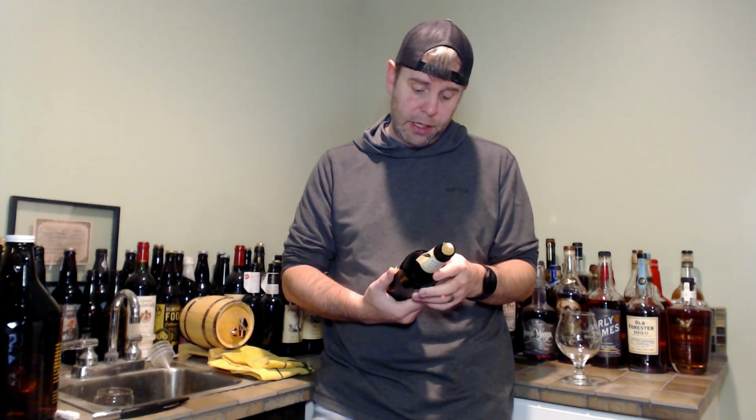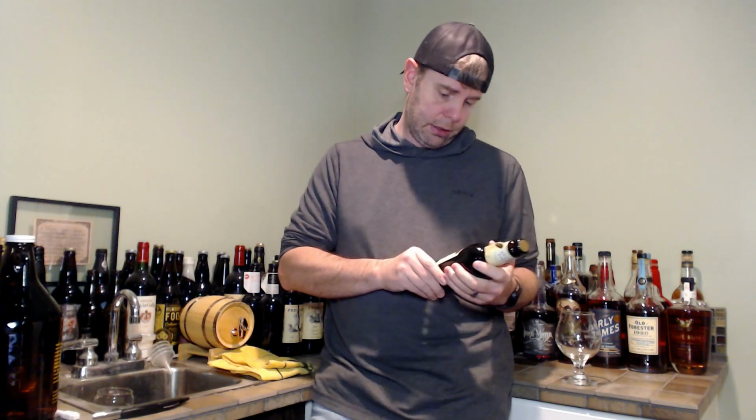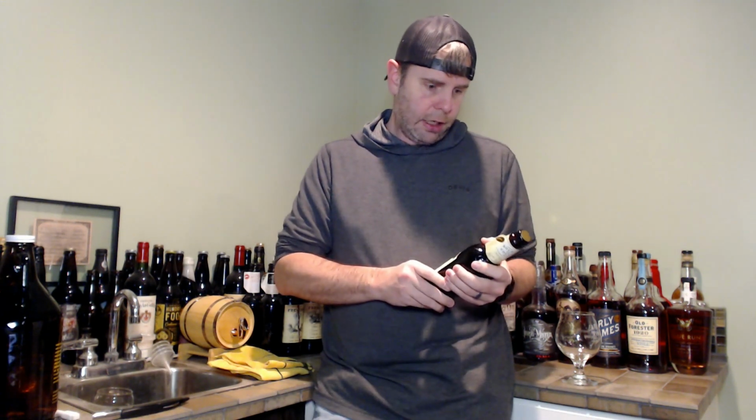Clocking in at 13.9% ABV. Also says develops in the bottle for up to 5 years. Not sure about how long those bananas are going to last in there, but we shall see. Multiple bottles. We'll see in a couple of years.